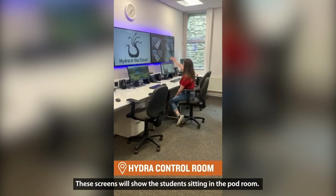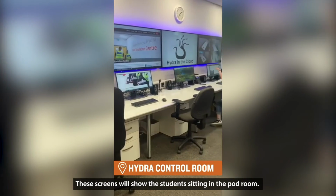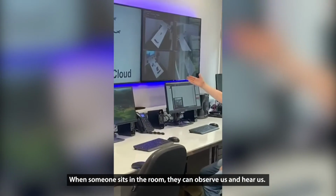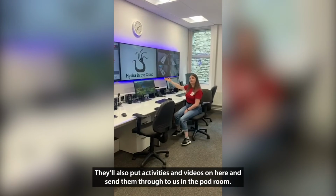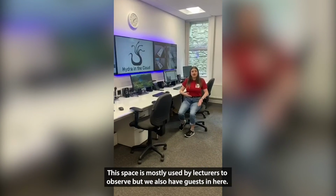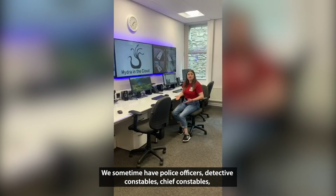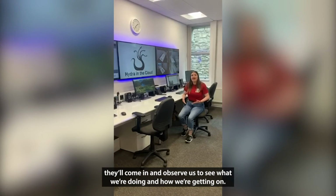And as you can see on all these screens right here, these will be full of activity. They will also be putting up activities videos on here and sending them through to us in the pod rooms. So this space is mostly used for your lecturers to observe, but we also have guests in here. So in our policing ones, we sometimes have police officers coming in, detective constables, chief constables. They come in and they observe us students to see what we're doing and how we're getting on.